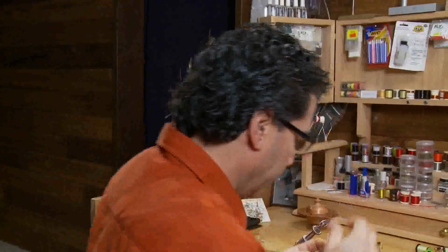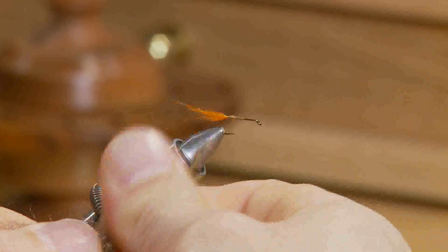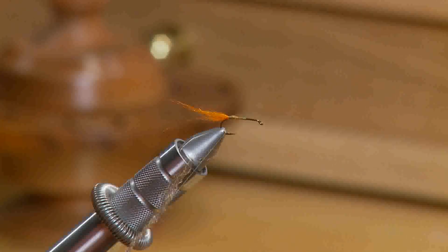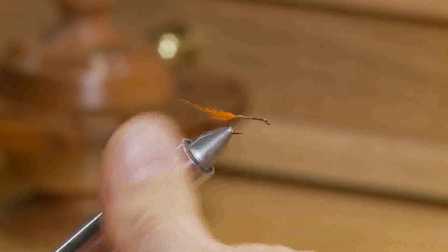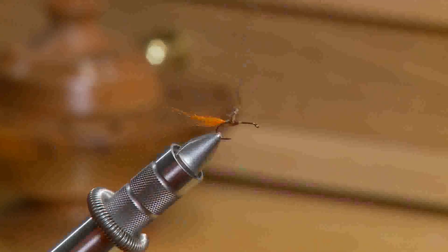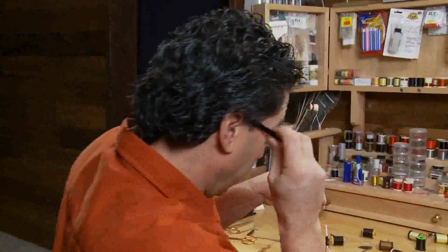For the next step, we're going to take our green dubbing, and we're just going to dub it very thinly on the body. So just dub it onto your thread. And if you want, you can always form a dubbing brush or a dubbing loop, but I just like to dub it directly on the thread. And then we'll wrap it forward and then wrap over with our thread to form the body and keep it fairly thin.